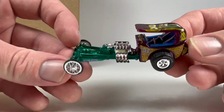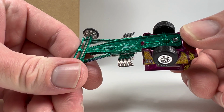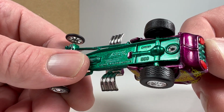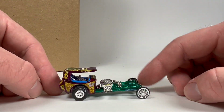Man, this casting is wild. I actually was excited about this one a little bit because I was excited to maybe take some pictures of this casting. It's an old tooling. It's been around, according to the copyright date, 1999. So that's pretty old and pretty darn cool.